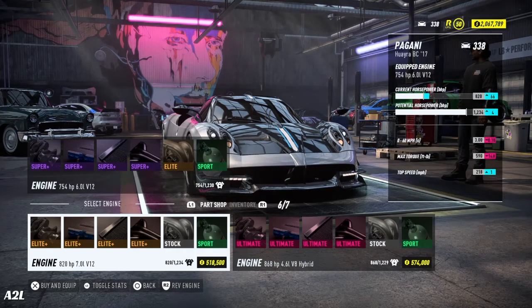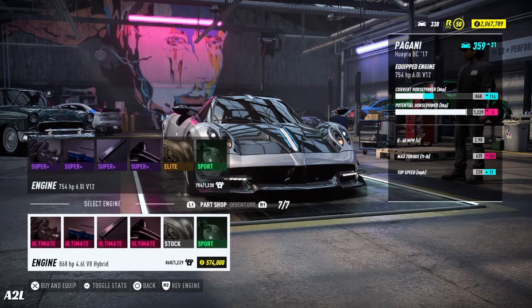This one right here sounds better than the stock engine. It sounds like this. In my personal opinion, that sounds like a race car. And this is the PAGANI Huayra. It's meant to be fast. It starts out at 820 horsepower. It's a 7-liter. Then, if you wanted, you can do this one, which is 868 horsepower V8 hybrid. So it's a little bit more quiet type of race car.